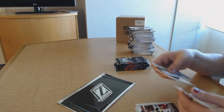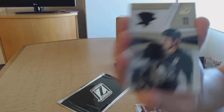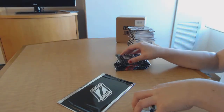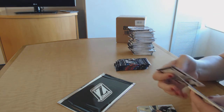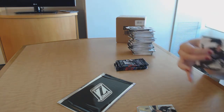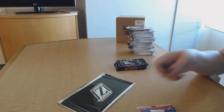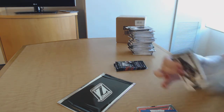Gifted Grinders of Sean Thornton for the Boston Bruins. And we've got a jersey of Jordan Staal for the Pittsburgh Penguins. Derek Sanderson red for the St. Louis Blues, and a Crease is the Word of Ondrej Pavelec for the Winnipeg Jets.